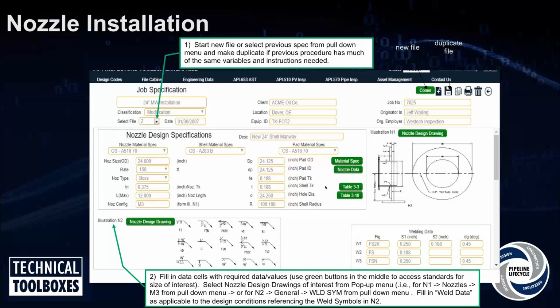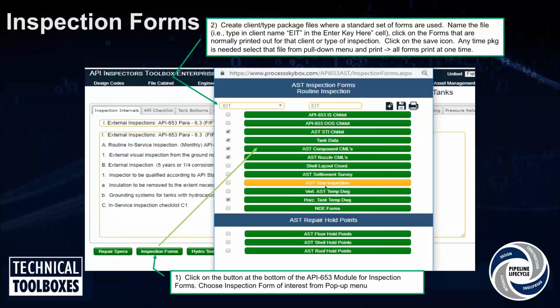All right, let's go to the next. The next button down below is your inspection forms, and this pop-up comes up. You can select individually any of these forms, your checklists, these are filled forms, your AST component CMLs, your AST nozzle CMLs, all that. And if there are certain clients that you know are going to have the same types of inspection forms, you can actually make a packet.